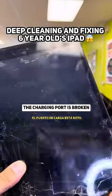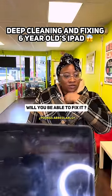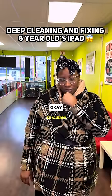Yeah, the charging port is broken. And you said the screen is cracked too. Will you be able to fix it? Well, don't worry. I got you.